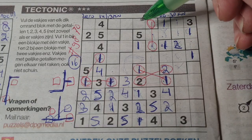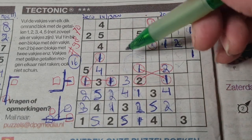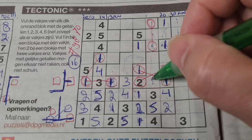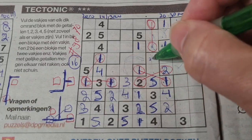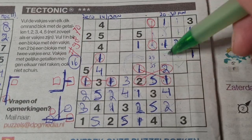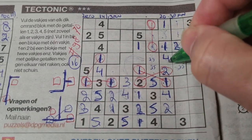Then, let me see, 1 and a 3. Come on. I think this box should be a 5, because give me 1, give me 2, give me 3, give me 4, yes, definitely a 5. 2 numbers left now in this T-shaped area, for numbers 3 and a 5. Well, this box cannot be 3 or a 5. You have a double 3 there, double 5 there. So the 3 and a 5 goes in those 2 boxes as a pair. So 1 digit left in this area for number 4.